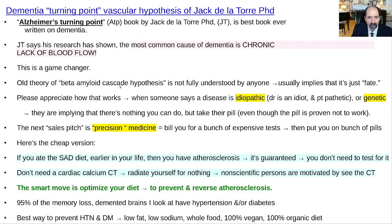We'll talk about it more later in this lecture and in other lectures, and there are some interesting concepts about it. Okay, but also, like I said, getting back to disease theory, be careful when somebody says a disease is idiopathic. The joke is that it means the doctor's an idiot and the patient's pathetic.